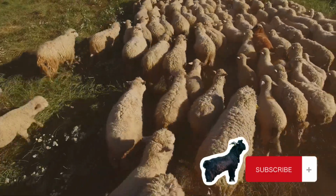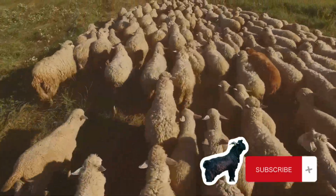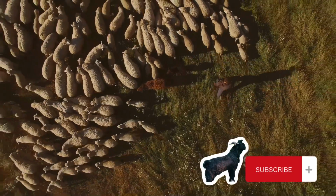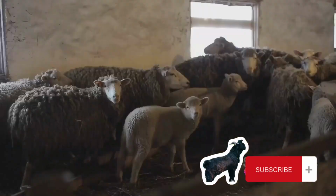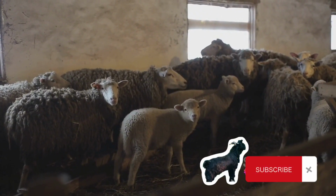It could be for the production of wool, which is a valuable commodity in the textile industry, or for meat, which is a high-demand food source worldwide. Some farmers even raise sheep for both purposes.